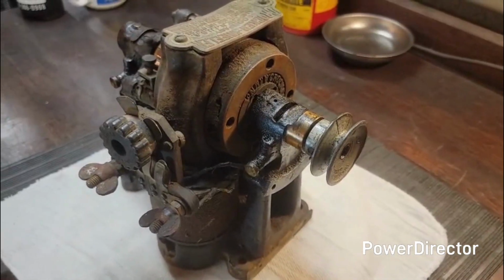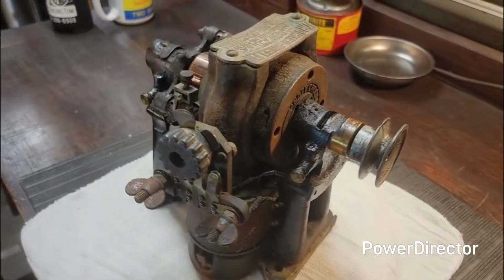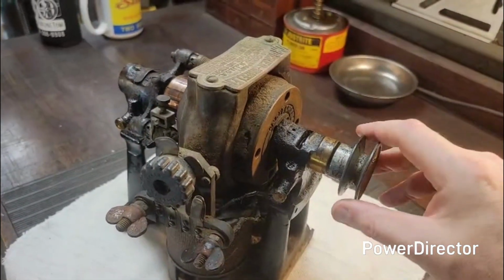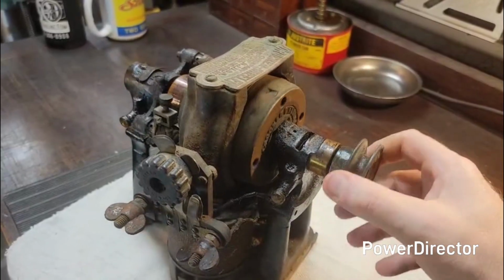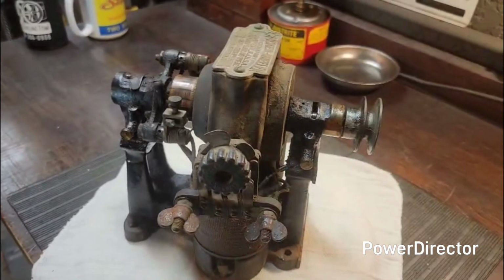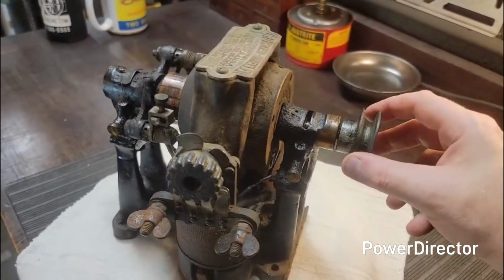Prior to turning on the camera, I did clean this up a little bit and brushed off some of the dirt and gunk that was on there. And I also added oil in these oil wells. This thing was stiffer than I thought it should be, and I just wanted to see if it would free up by adding some oil in there. So that oil that you see on there is from me. I didn't do any work as far as taking it apart or anything like that is concerned. Just a little cleaning and put a little oil in there.